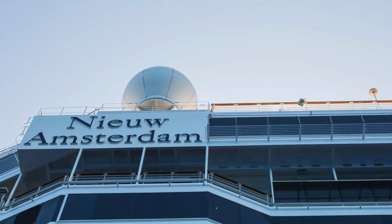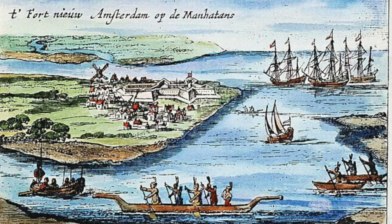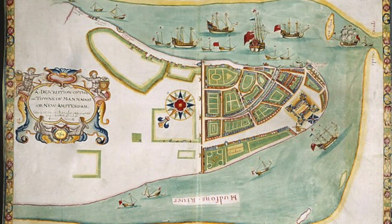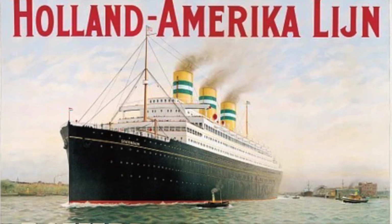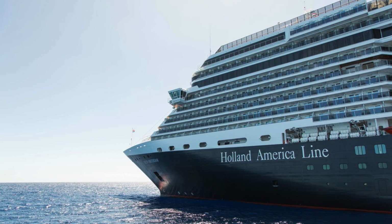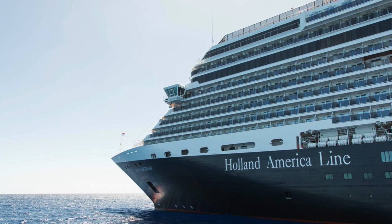The ship's name pays homage to the Dutch settlers who once roamed the bustling streets of 17th century Nieuw Amsterdam, known today as New York City. One unique feature about Holland America is the reuse of their ships' names. The current Nieuw Amsterdam, the fourth of her name, follows in the wake of her predecessors.